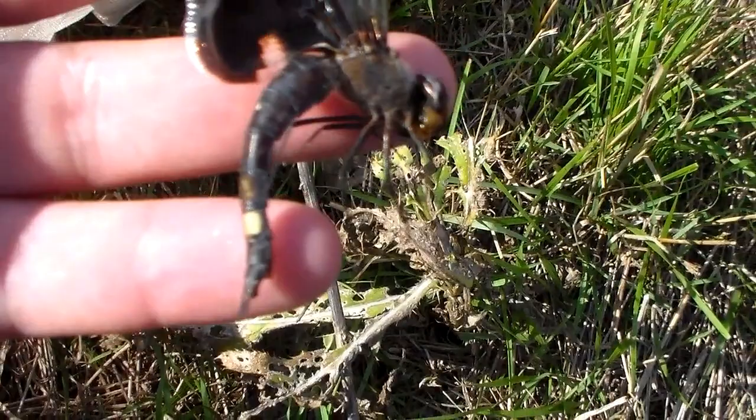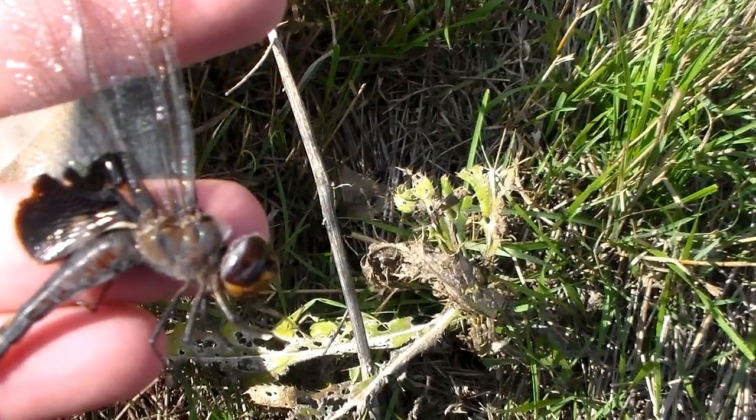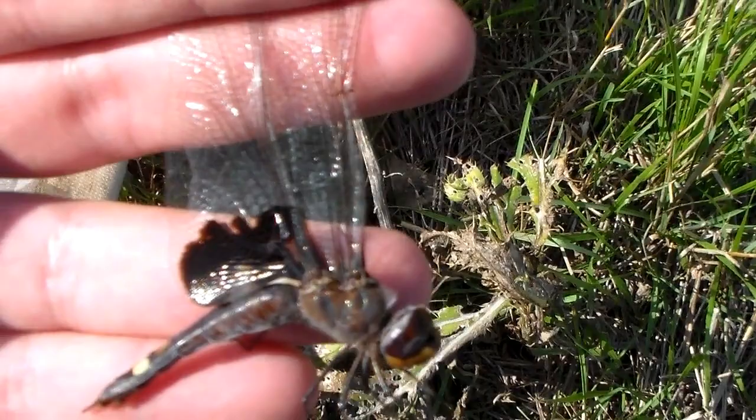But excellent catch, and the third different species today so far, and we've been here for about 15 minutes. So yeah, let's see what else we can catch.